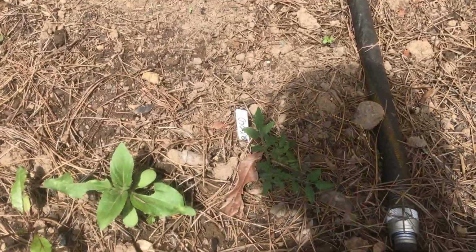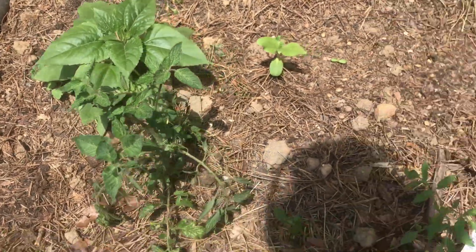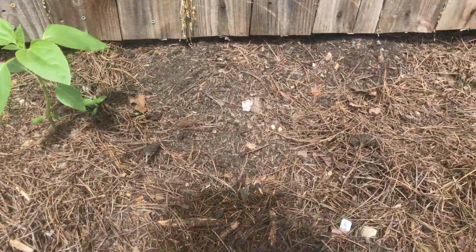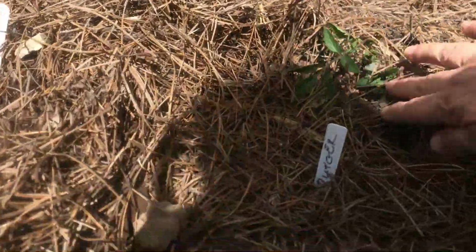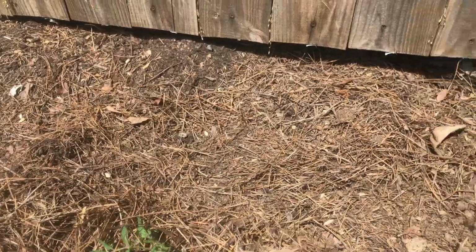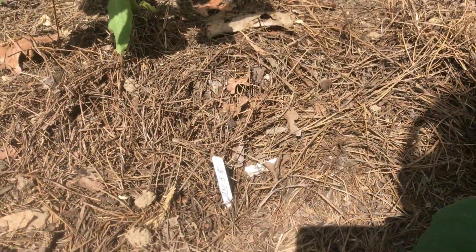There's my sun gold tomato. It's going good. That's the one I dug up earlier, and it's doing good. Amish paste, Roma, and the Mountain Fresh must have been messed up by the chickens. There's a Rutger. It's getting bigger. The Opalka, I guess, didn't survive the chickens. The Wisconsin 55 did not either.